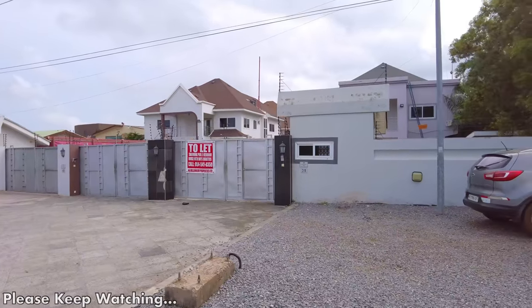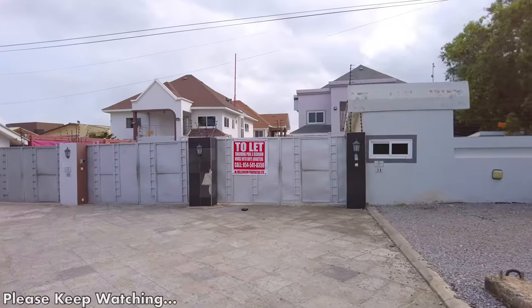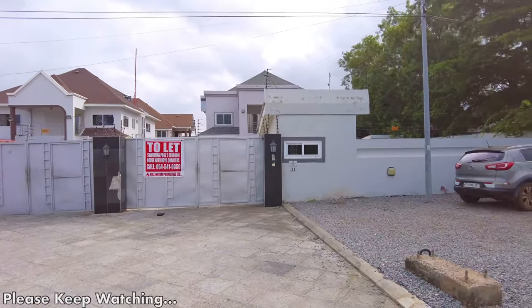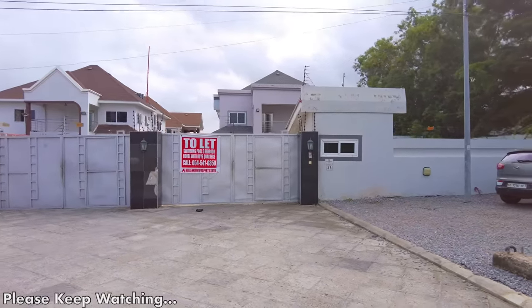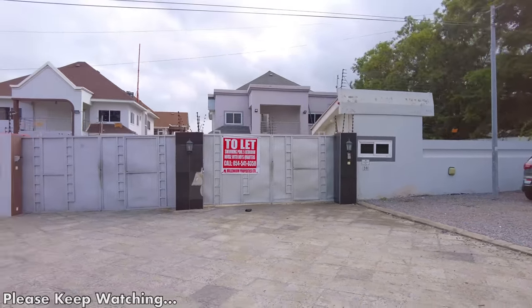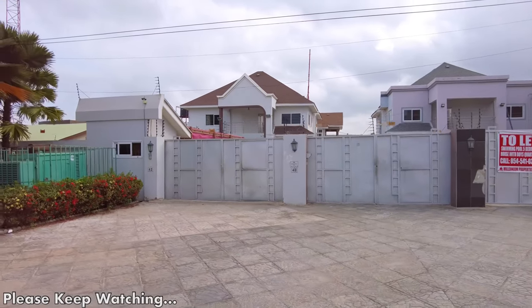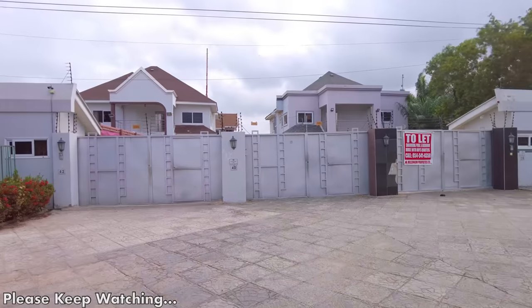This building is for rent. Swimming pool, 5-bedroom house with boys' quarters. Very nice place. Very nice and very massive. Okay, it's two, but the other one is not for rent. So it's this one that is for rent. Very nice.